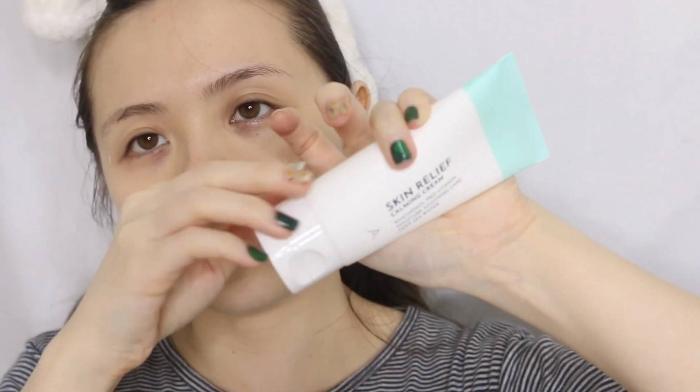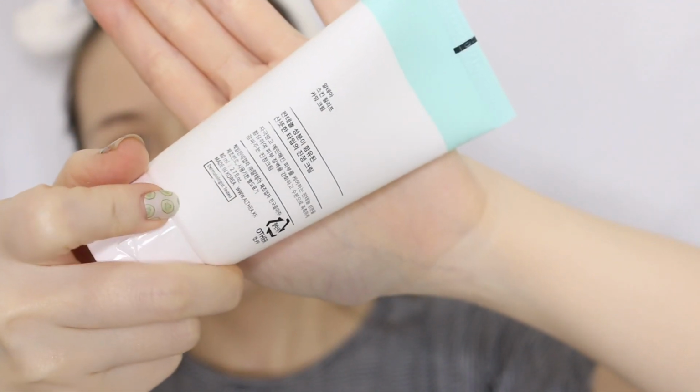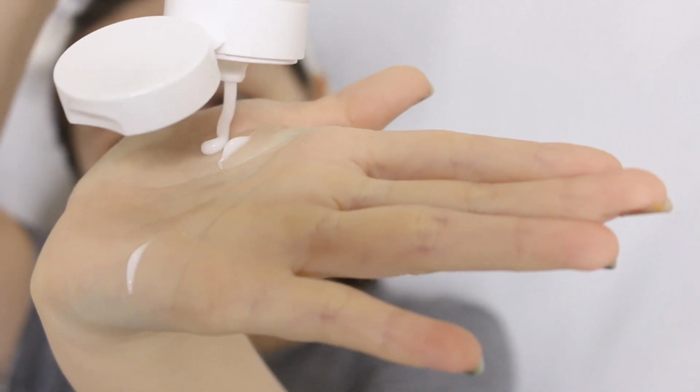Okay, oh look at that. I mean, look at the basicness and the prettiness of this product itself. Open up that, what's this called? Aluminium foil thingy cover. Oh shit. No, I missed! JQ, can you please stop missing? There you go. That's a lot of cream actually.